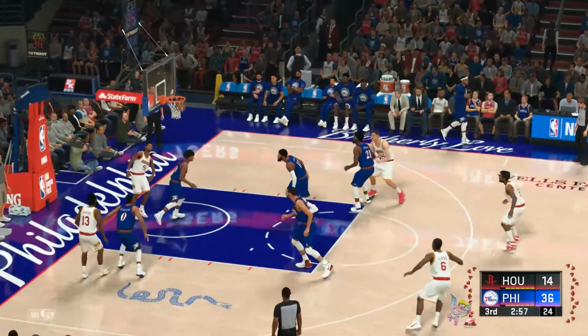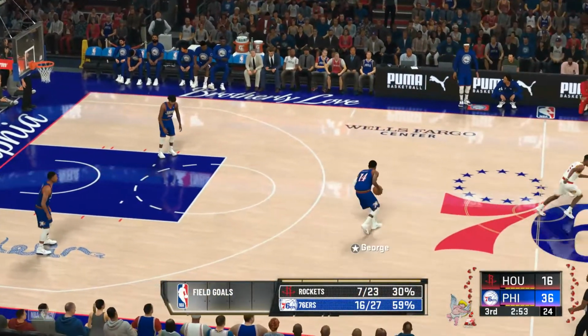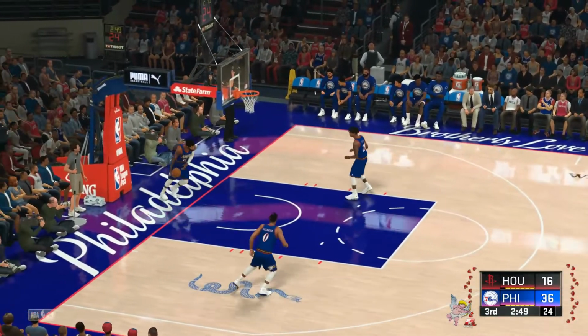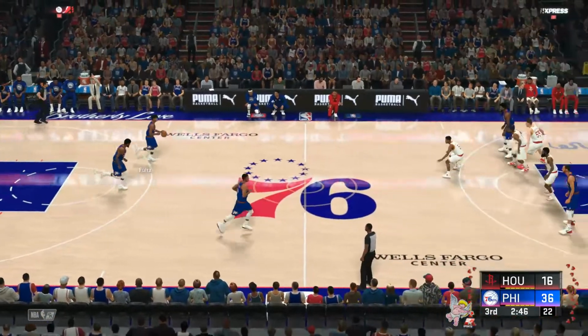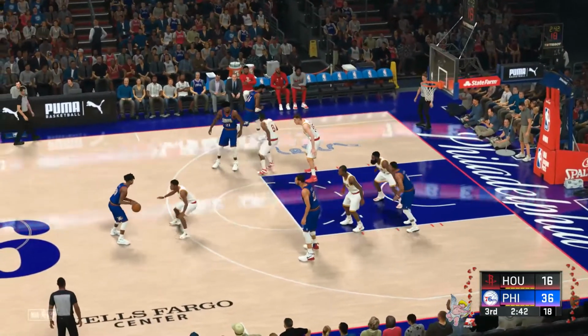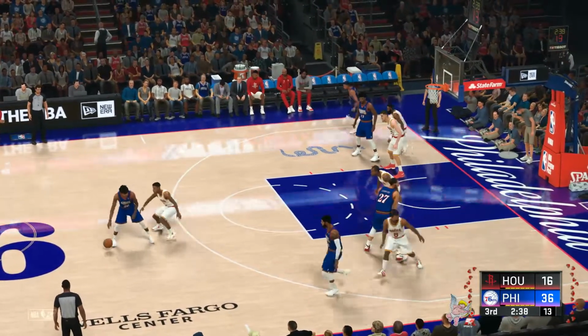Well, that's why he's out there right now. In situations like this, he stands tall to prevent points. An 0 for 3 start to the half is finally behind them. I mean, now maybe they can get something rolling. The 76ers leading by 20. A little under 2.5 minutes gone by here in the third.